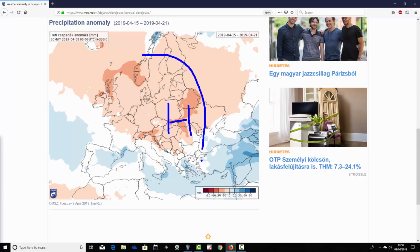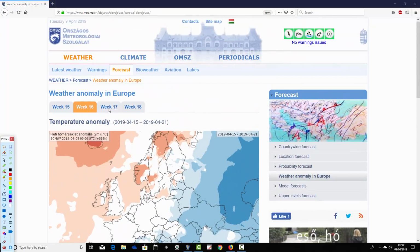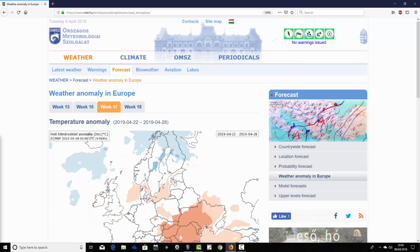That pulls those cold north-northeast winds down into the east and the southeast, but allows milder or even warmer southerly to southwesterly winds to affect many northern and central parts of Europe, perhaps. So that explains the change in the temperature anomaly.